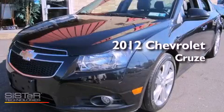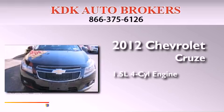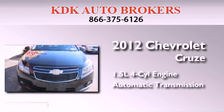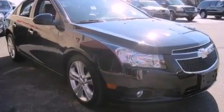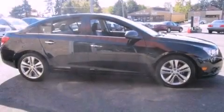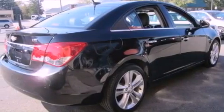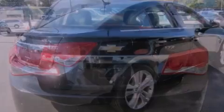This is a 2012 Chevrolet Cruze. It features a 1.4-liter four-cylinder engine and an automatic transmission. Its top features include a turbocharger, a navigation system, heated front seats, a low tire pressure indicator, commercial-free satellite radio, and traction control and stability control systems.